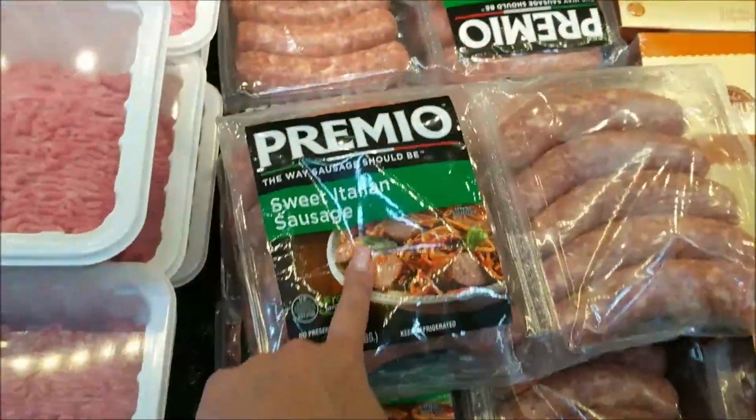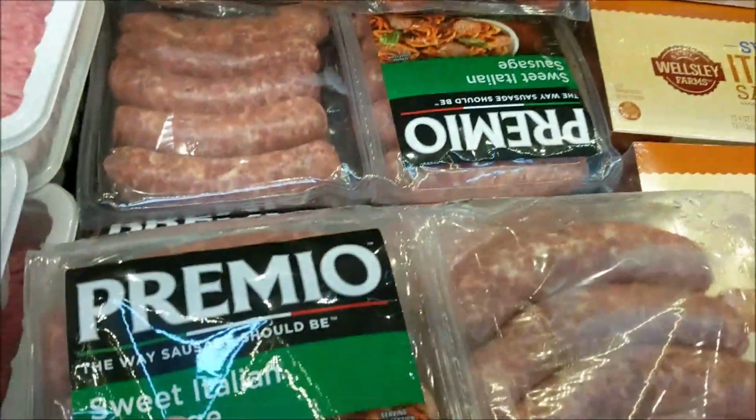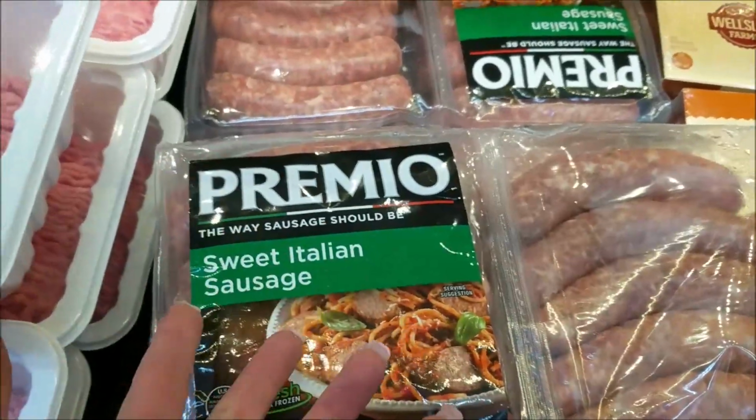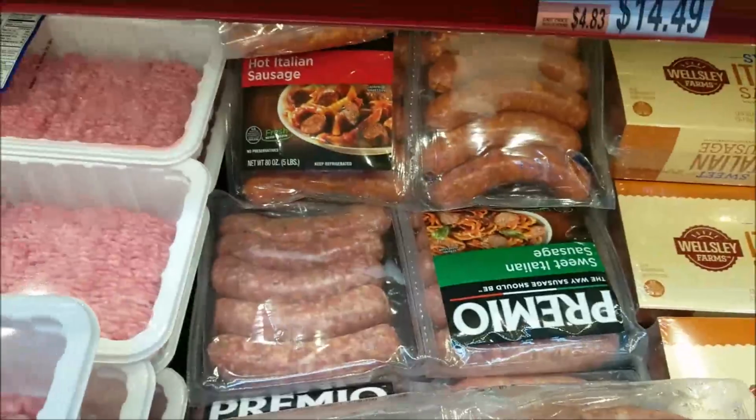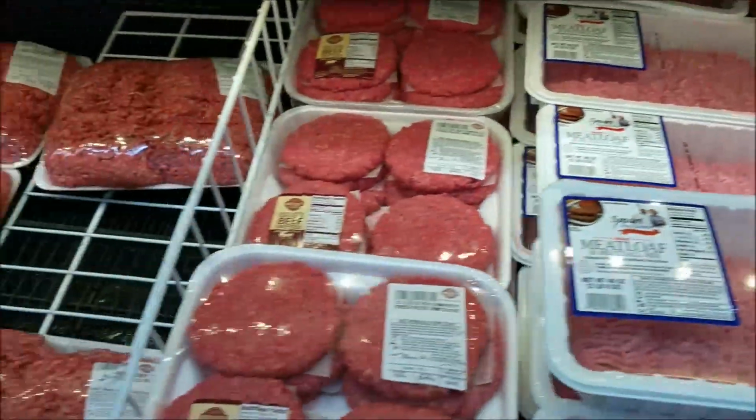I already have these sausages at home. I get the hot ones, not the sweet ones, because the sweet ones probably have sweetener added, right? So I don't ever get sweet sausages. I get the hot sausages, and I'll use those too for part of my cheap keto haul.